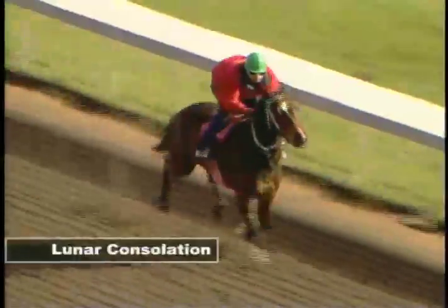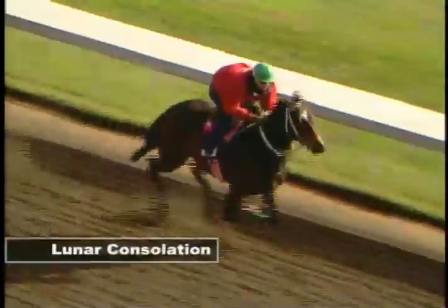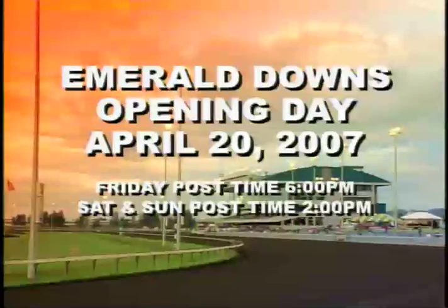And here's Lunar Consolation, a 4-year-old non-starter by Iron Cat, trained by Frank Lucarelli. He also had a best of the day equaling 59-second flat workout in 5/8 of a mile. Opening day at Emerald Downs for the 2007 season is Friday, April 20th.